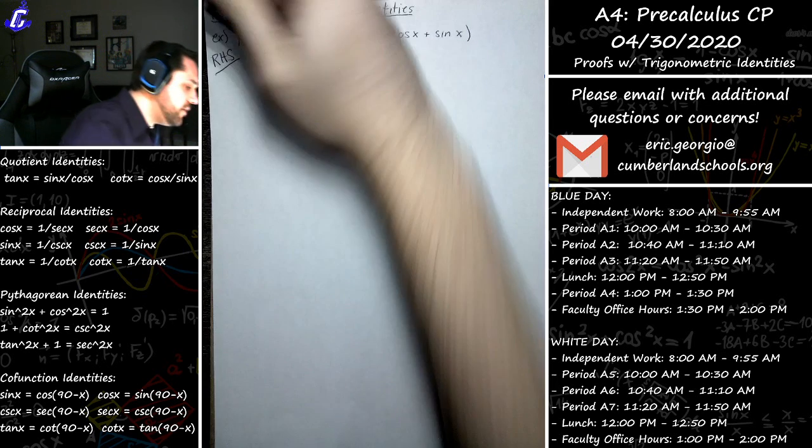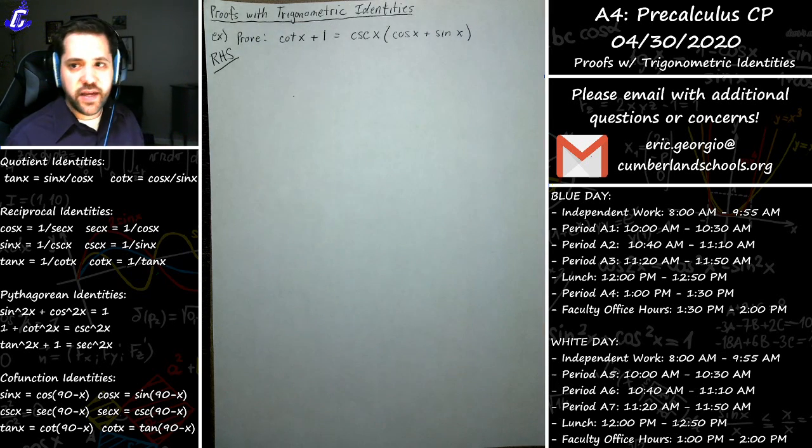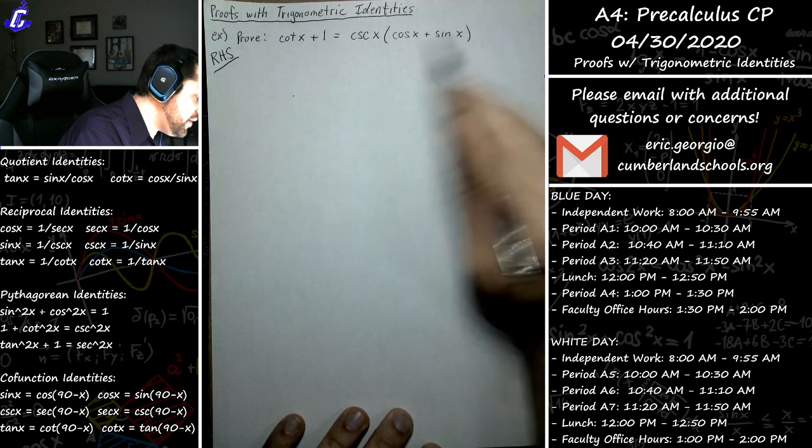So my goal is going to be to manipulate this right side of the equation to make it look like the left side of the equation. So what I can start with is maybe a little distributing.